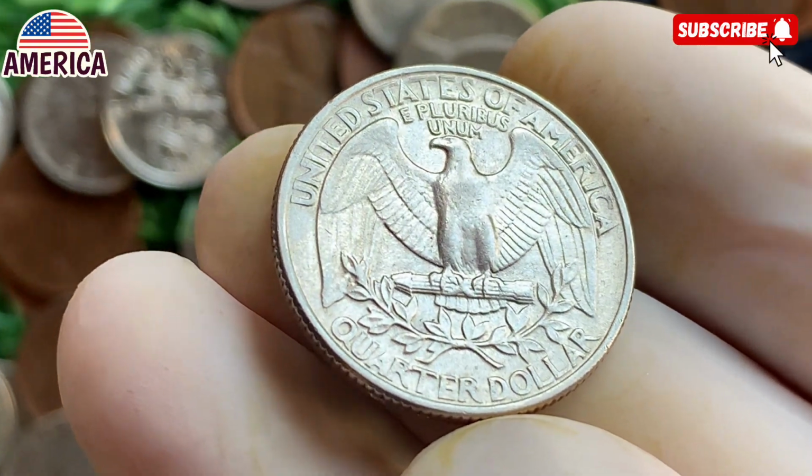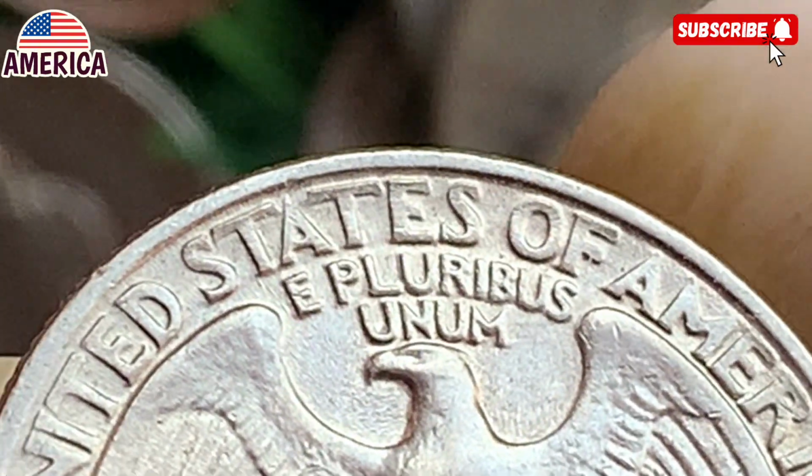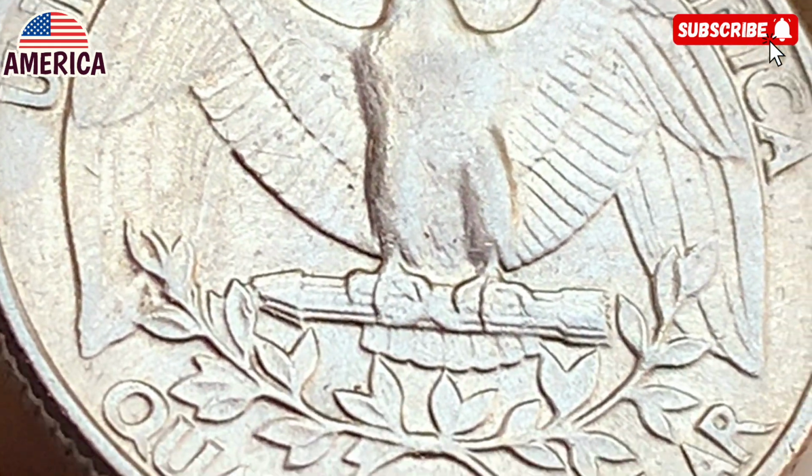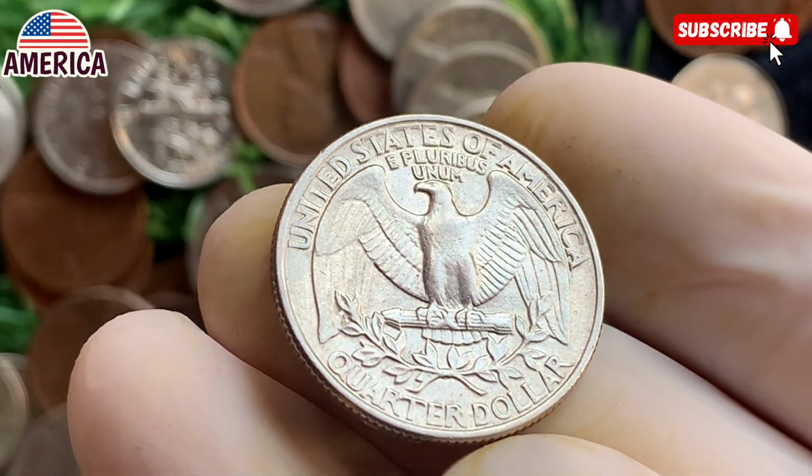With our tour of the 1980 quarter complete, we'll soon wrap up by tying together what these two coins reveal about the thrill of modern coin collecting and why even the most familiar designs can surprise you at any turn.